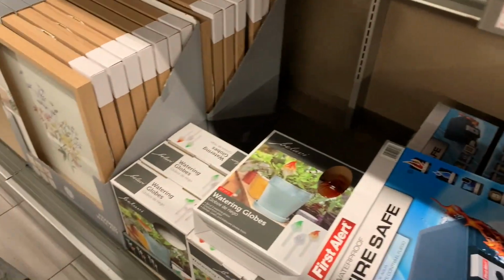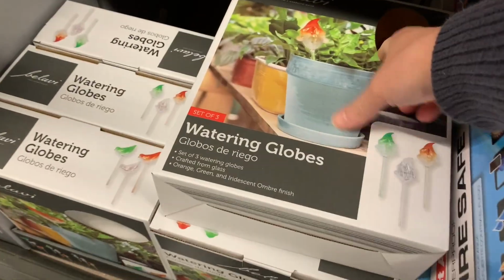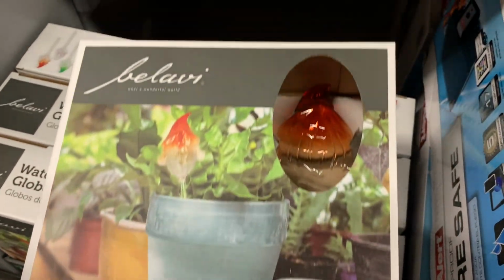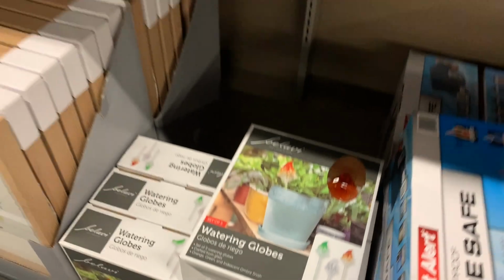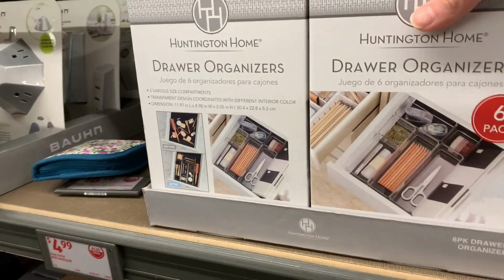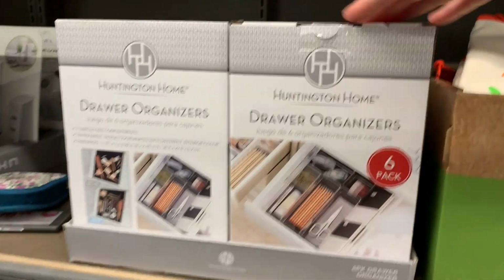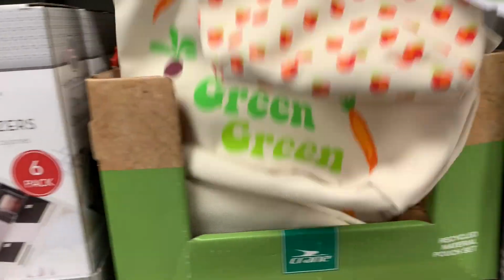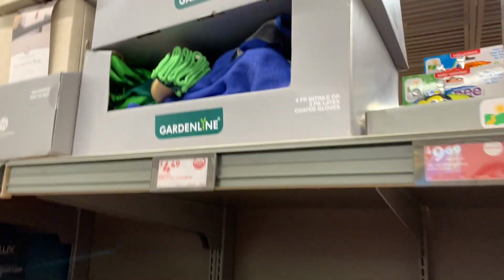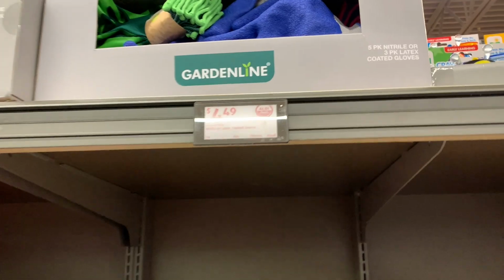Some watering globes, self-watering globes. Well, that's handy. Set of 3 for $8.99. This area is always a little bit more chaotic because I think they move stuff around a lot. So they've got these drawer organizers, but I don't know what the price is. Weight cycle pouches. Got some gardening gloves for $4.49.